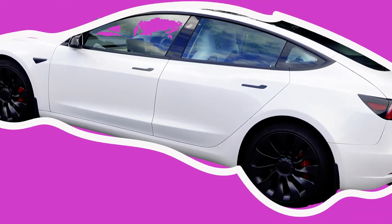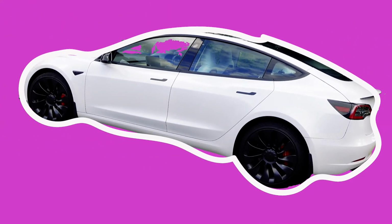After a Tesla 3 owner shows me around his car, will I love it? Will I become a Tesla fanboy like so many others? This is EV Quest.